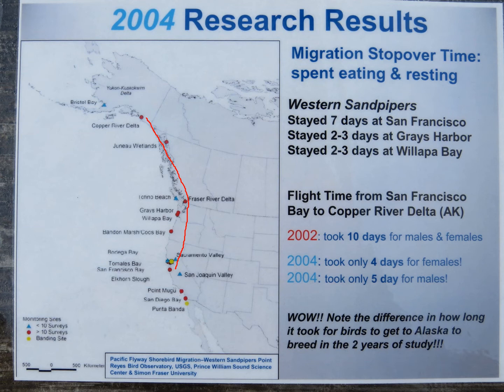Wow, note the difference in how long it took for birds to get to Alaska to breed in the 2 years of study.